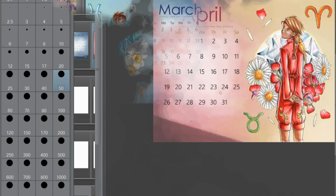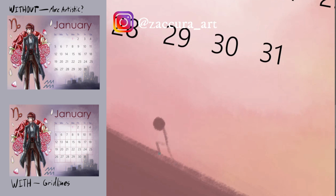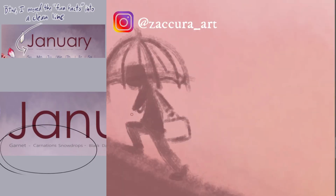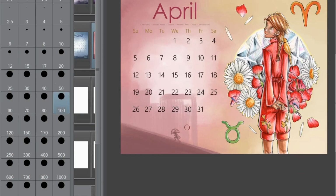Earlier this month, I posted some polls on my Instagram stories where I asked you guys for your opinions on a few different design options. Things like boxes versus no boxes around the numbers, and background or no backgrounds in the corners. I just really wanted to get you guys involved because I wanted to make this calendar as appealing as possible to you guys.